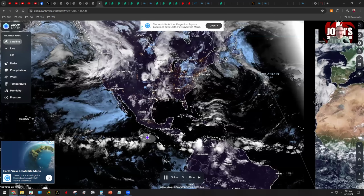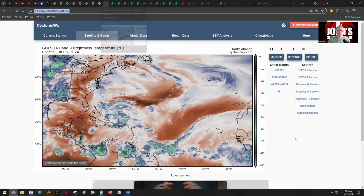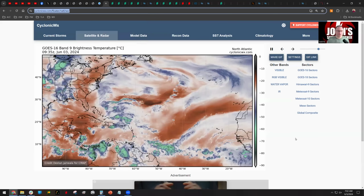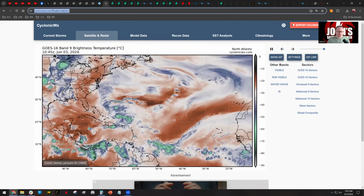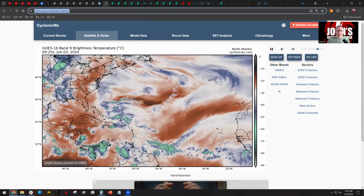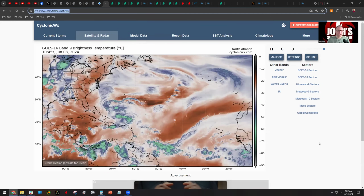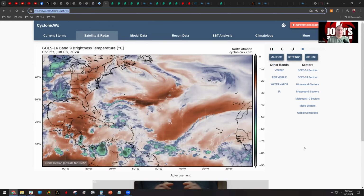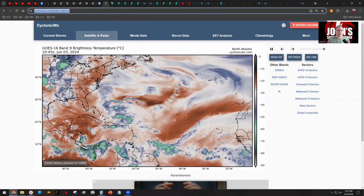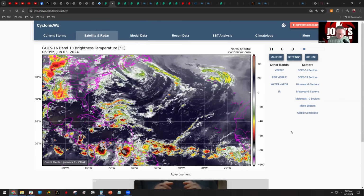And then we'll zoom in on the Atlantic, and you can see the monsoon trough is very active, more so than you would expect this time of the year, but no threats for the time being. This is the water vapor image from cyclonicwx.com, and you can see a hostile environment for development for the time being. We do have a lot of action coming across, saturating the tropics, but we don't have the right amount of upper level divergence to get storms to actually be able to grow into tropical systems for the time being.